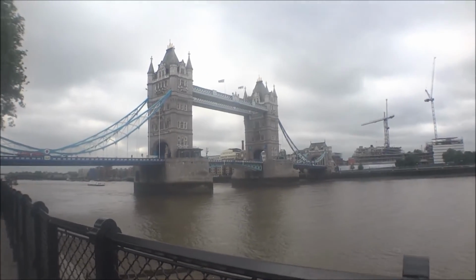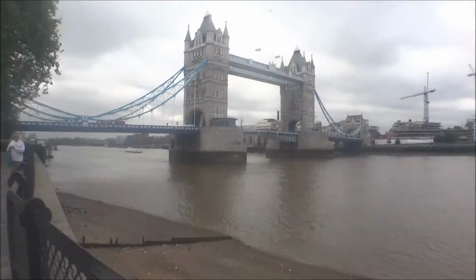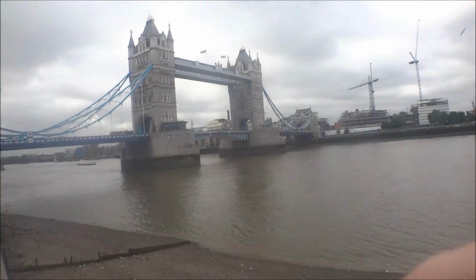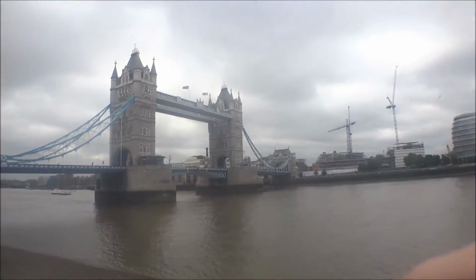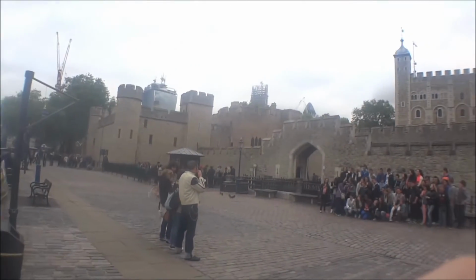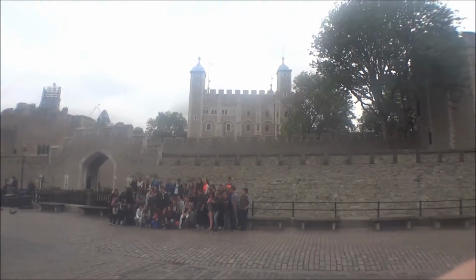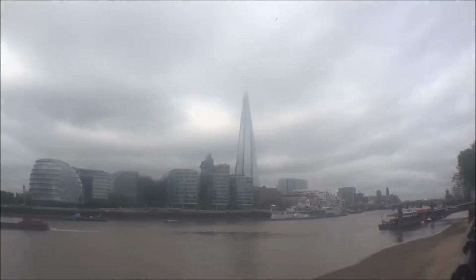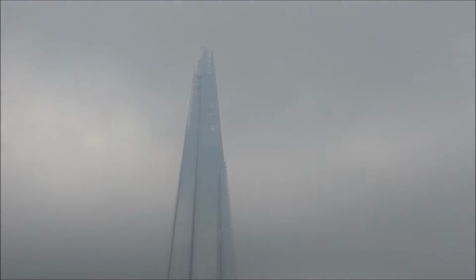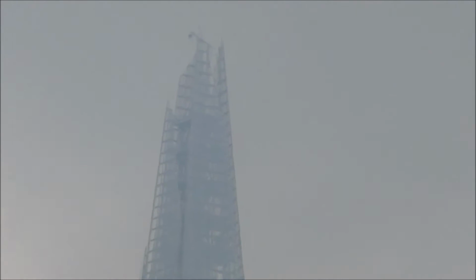Now recording on my proper camera, that is Tower Bridge. Like I said before, it raises up when a big ship comes over. Behind me is the Tower of London. Most famous. There's the Shard. Let's see how close I can get in. That's the top of the Shard.